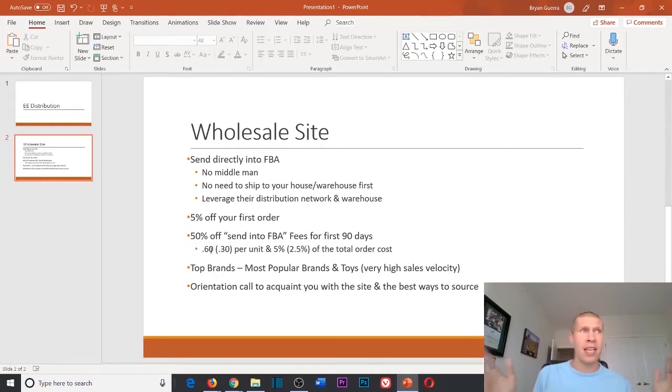So if you buy 10 units, you're looking at $6, right? So it's 60 cents per unit plus 5% of the total order cost. So that's the send-into-FBA fees. That's all you're paying to get them to label your products, put the invoice together basically, and ship it into FBA for you, right? So you're not paying any other fees but that. But for the first 90 days, you get 50% off that. So that means it's only 30 cents per unit, and I believe 2.5% of the total order cost.